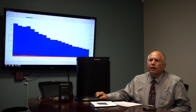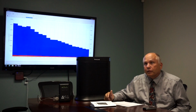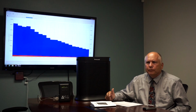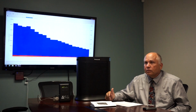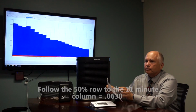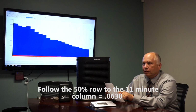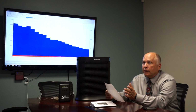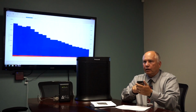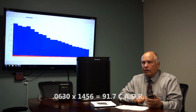Okay, we've run the test now for about 15 minutes, and as you can see, the particle readings have dropped more than 50%. About 11 minutes for the concentration to drop in half. As before, we took the chart, but this time we followed the 50% row over to the 11 minutes column. And we're going to take that value, which is 0.0630, and again, we multiply that by our room volume, 1,456, and we get 91.72 CADR.